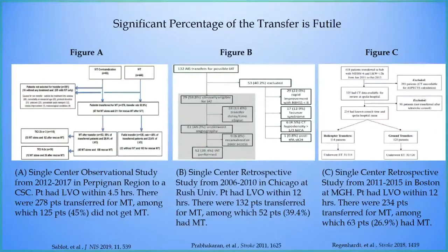There have been several studies since 2011. The first one is Figure B. That's a single center retrospective study from 2006 to 2010 at Rush University in Chicago. They looked at patients with LVO within 12 hours. At that time, 132 patients were transferred for the mechanical thrombectomy. Only about 40% of the patients finally got the mechanical thrombectomy.